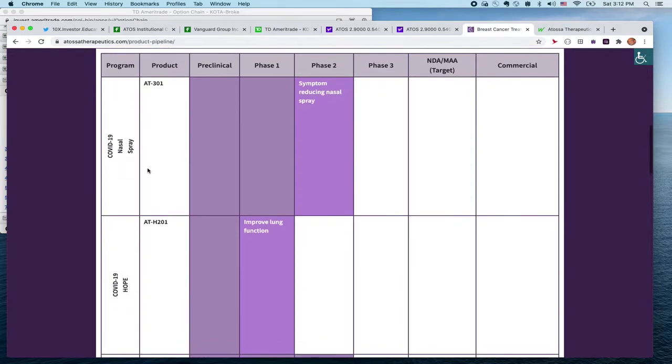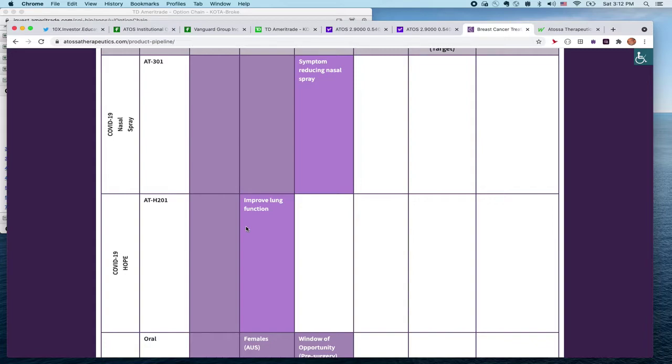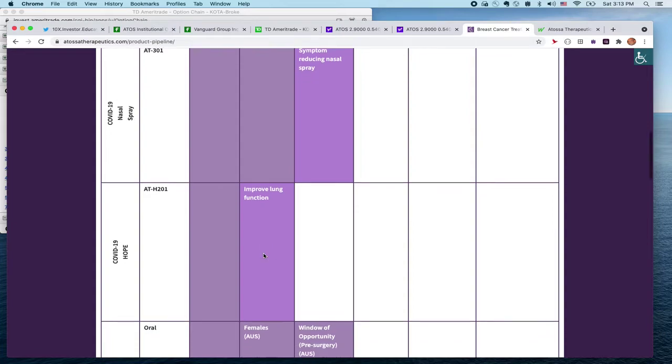So they have basically COVID-19 treatments. They are not into a vaccine play, but basically they are into two drugs which are under phase 1 and phase 2 trials, and the phase 2 trials have had pretty good results. One is a nasal spray, which will relieve COVID-19 symptoms. And the other drug they are in clinical trials with is known as ATH201. Both these programs are known as HOPE, which basically improve lung function. So these are the two drugs they are in clinical phase 1 and phase 2 trials.